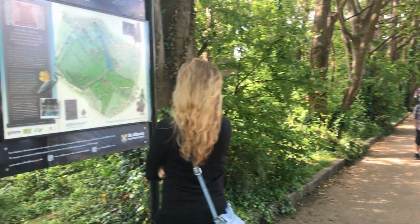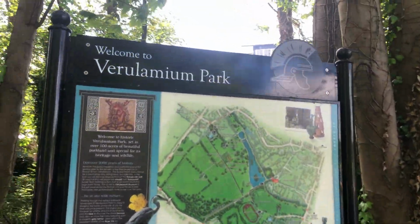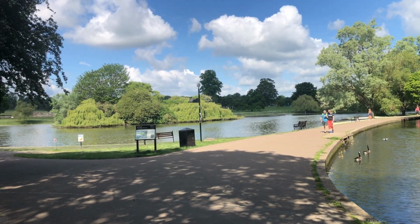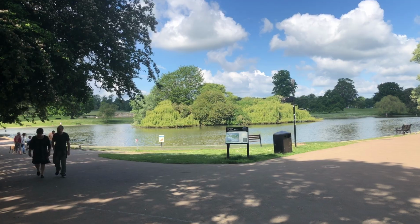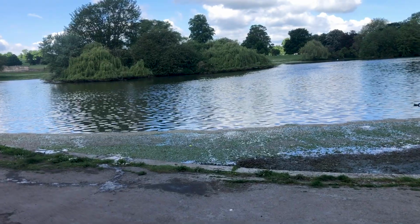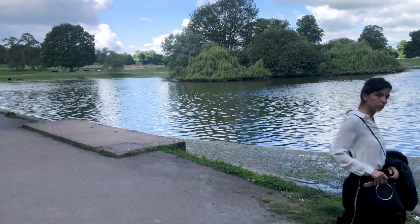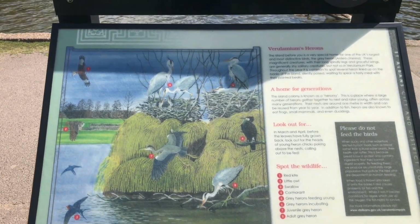You can find remains of the old city at Verulamium Park. We were surprised to see that this wasn't simply an archaeological park, but a public park, and one that the locals hang out at and enjoy on beautiful days like the day we visited. This place is gorgeous, and a great place to chill and enjoy nature.